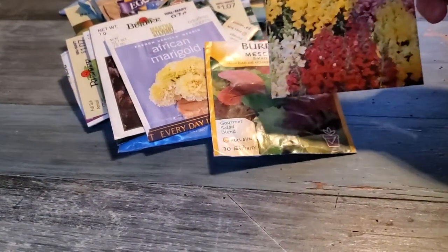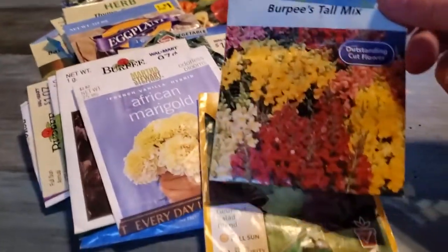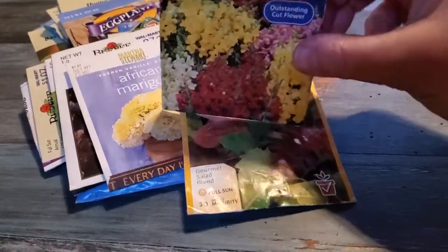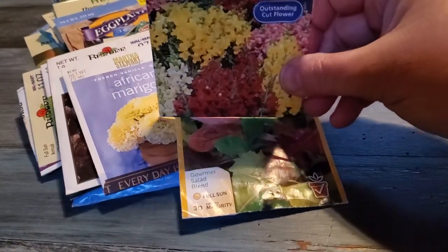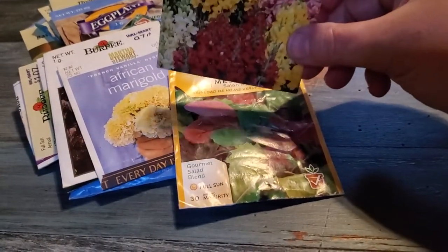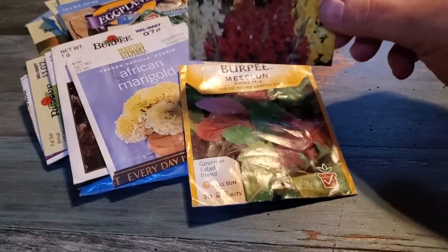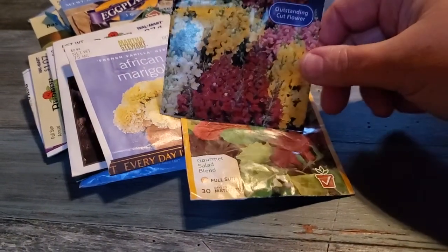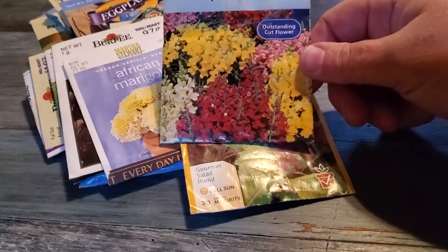What I'm going to do when I plant these is put like 3 seeds in the seed cell. Okay? So I'm not going to get as many individual plants in a cell. But what I'm going to do is up my chances of having something germinate in every cell that has seeds in it under my grow lights.